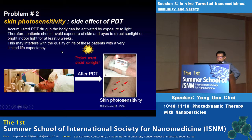So it can be accumulated non-specifically in the skin or in the eye. This accumulated PDT drug in the body can be reactivated by exposure to light. Therefore, patients should avoid exposure of skin or eyes to direct sunlight or bright indoor light for at least 6 weeks until these photosensitizers are excreted from the body. As shown in this picture, when the patient was exposed to the sunlight, their skin is burned.